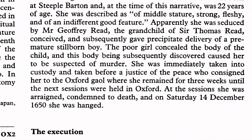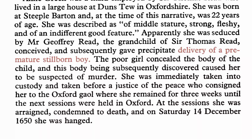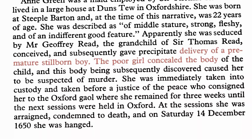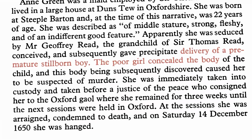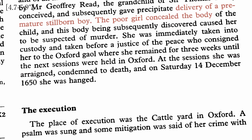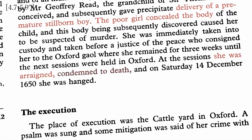At 17 weeks pregnant, Anne would give birth to a premature stillborn boy. Embarrassed, she chose to hide the child, but it was found out and she was prosecuted. Keep in mind that at 17 weeks, the fetus was probably about 12 to 15 centimeters long, only a little bigger than the size of a grapefruit when curled up, not anywhere close to being fully developed. But it didn't matter. She was deemed guilty of murder and hanged shortly thereafter.